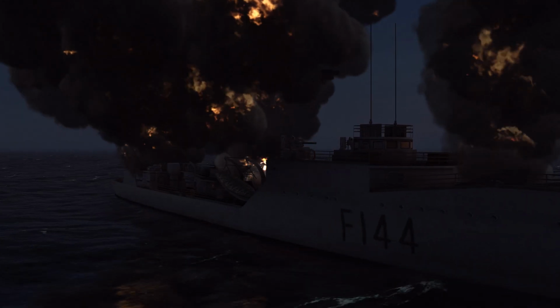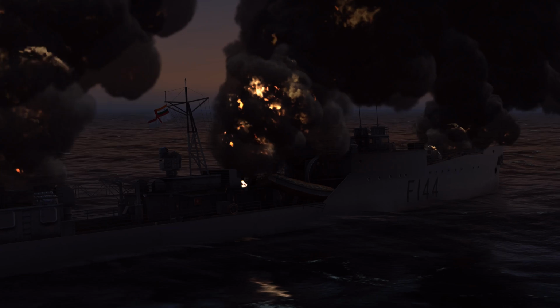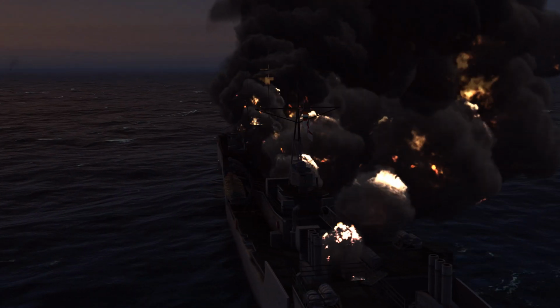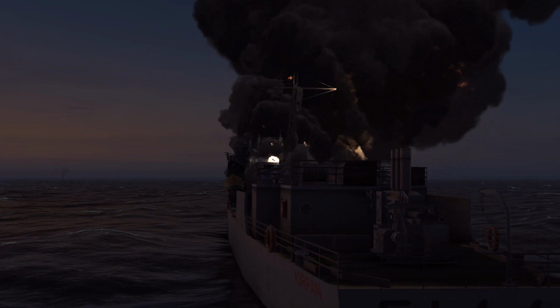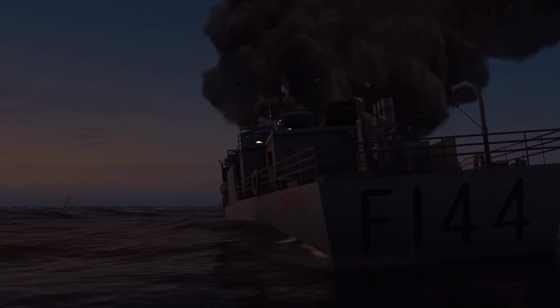She is identified as Indian frigate F-144. She is dead in the water. Fires burn the length of the ship. The INS Kirpan.